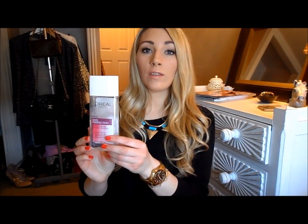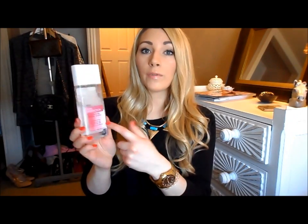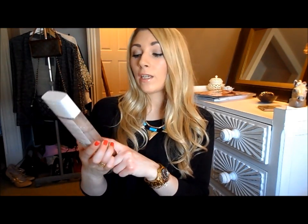This came out I think a few weeks ago. I couldn't find it anywhere, all Boots had sold out, and then on my lunch break the other day I found a Boots on Carnaby Street which had it, so I bought 2 or 3 bottles. Absolutely amazing, just as good as Bioderma. It costs a third of the price. I think it's $4.99, something like that. It's on offer at Boots at the moment for 2 for £6 as well, so if you're interested, definitely go and pick that up because that is an absolute bargain.